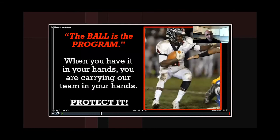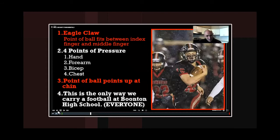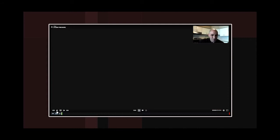We talk about the ball as a program. A lot of guys use that one. I think it's a great one. You've got the program in your hands when you're carrying the ball. Just some details on that, the idea that you're emphasizing ball security and taking care of the football at all times.